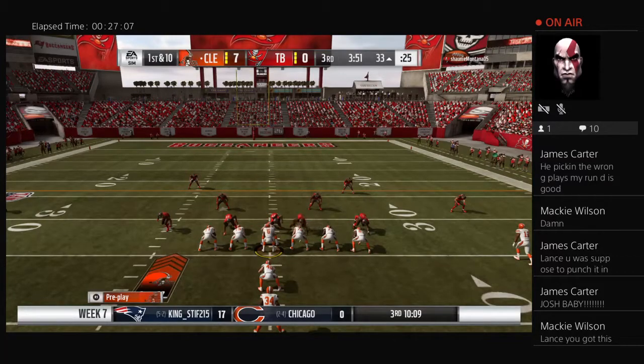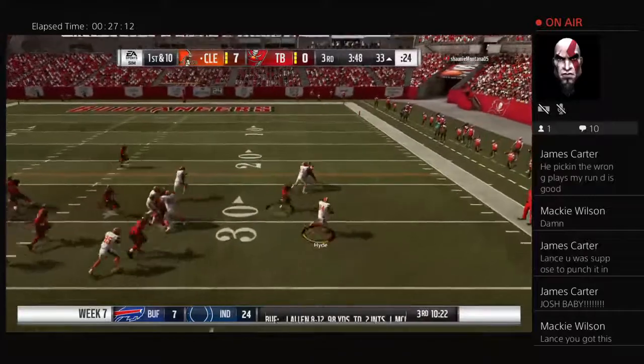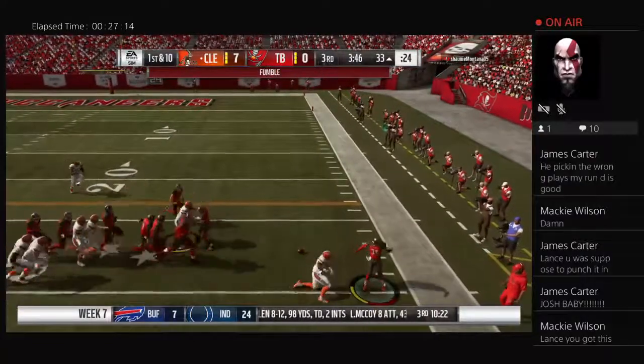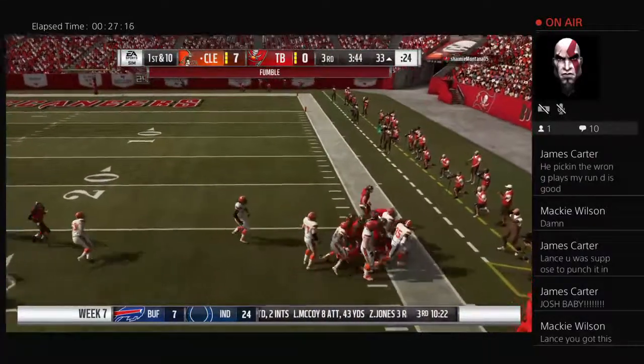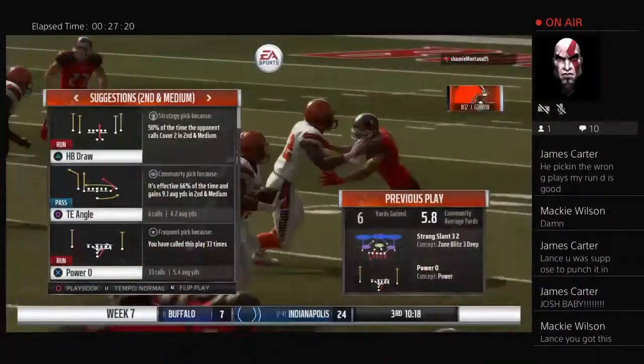All right, here we go. Green, 39. Here's Hyde. And the ball's out. Hyde fumbled it. But fortunately, he's able to recover his own fumble, or that could have been trouble.